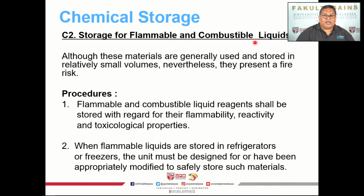What about storage for flammable and combustible liquids? Although these materials are generally used and stored in relatively small volume, nevertheless they present a fire risk. This is quite important here. We want to reduce any fire risk in our lab. So flammable and combustible liquid reagents shall be stored with regard to their flammability, reactivity, and toxicological properties. Flammable liquids are stored in refrigerators or freezers. The unit must be designed or appropriately modified to safely store such materials. So if you're going to store flammable materials in a refrigerator, this must be an approved refrigerator or freezer that is already designed to store these kinds of chemicals.